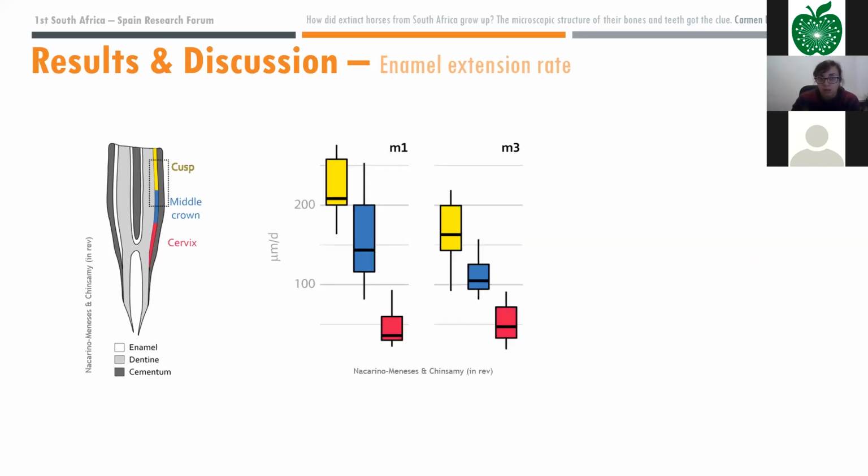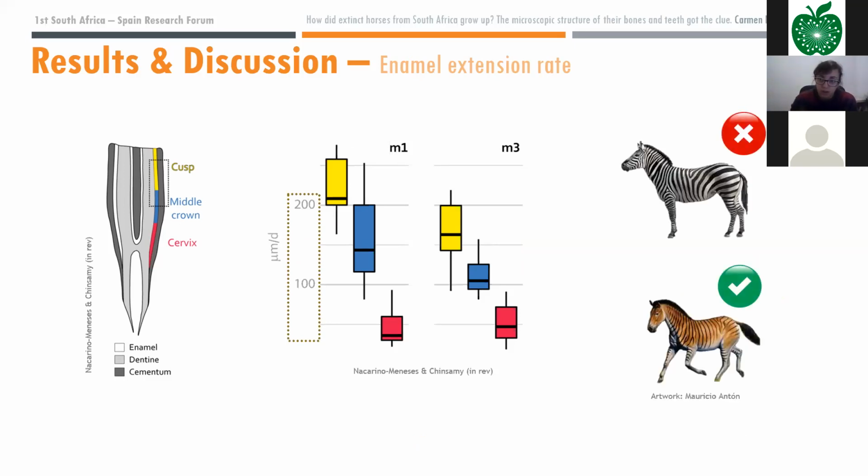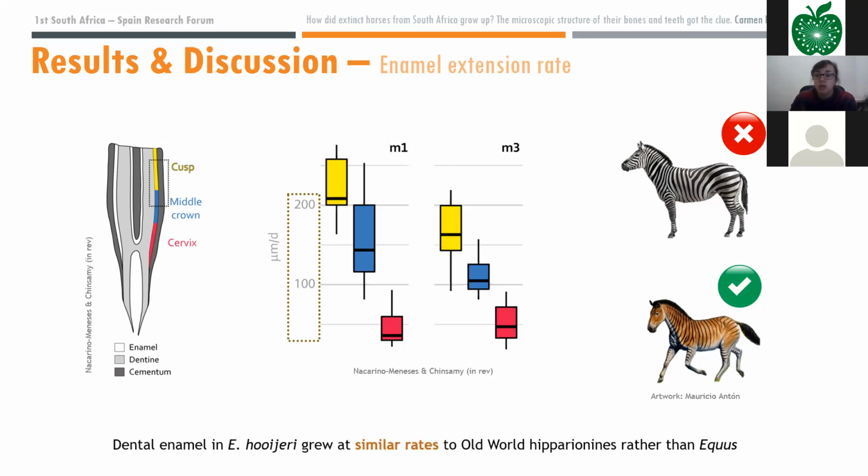Regarding the enamel extension rate, the values that we obtained varied between 200 and 1500 microns per day. Again, these results are very similar to those obtained in other three-toed horses, but differ from those previously reported in Equus. So again, the results from enamel extension rate suggest that the teeth of this horse grew at similar rates as compared to other three-toed horses and not to Equus.